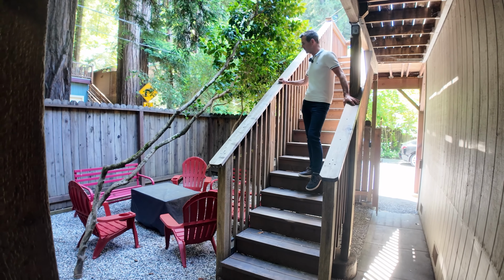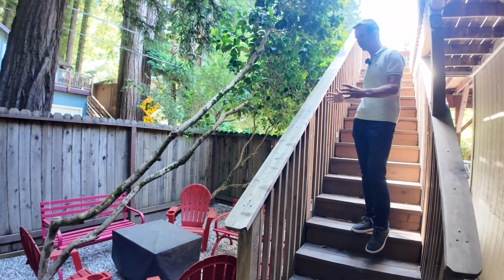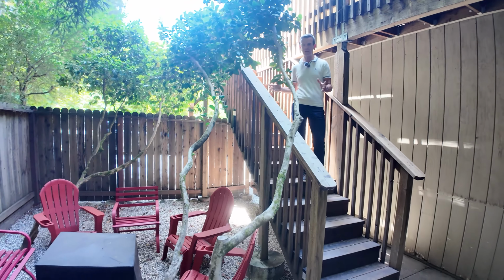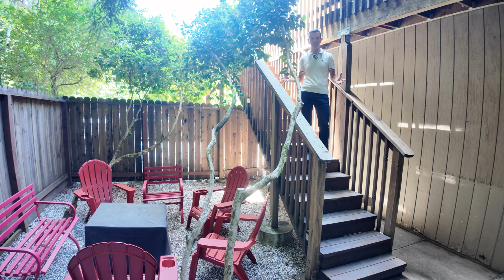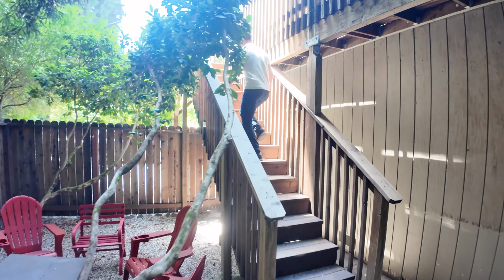So we're just on the way to the front door, but you'll notice here we're on the side yard. We've got a really great little private seating area. And the great thing about this is it's in shade for a lot of the day. There's a fire pit here, and a great place to entertain friends, hang out with family. But yeah, let's go and carry on up and check out the inside.